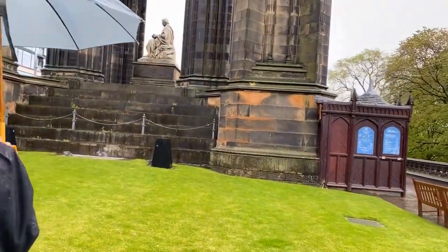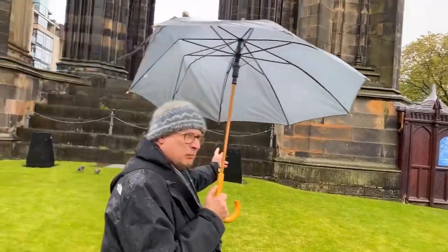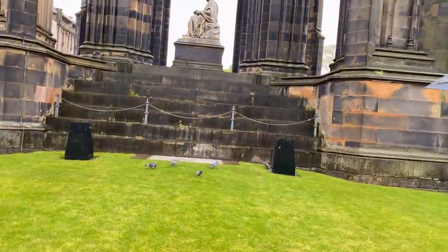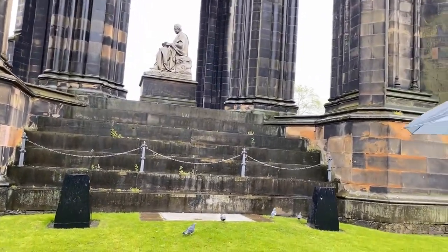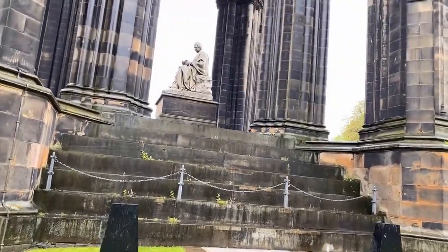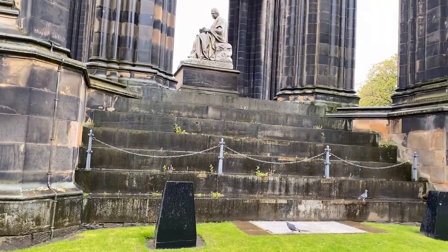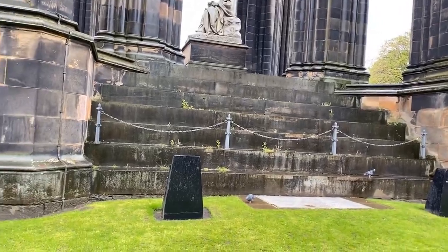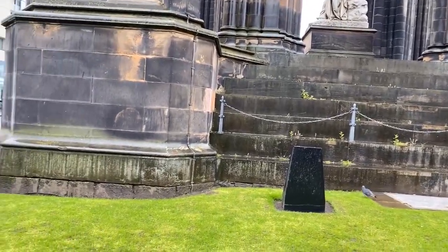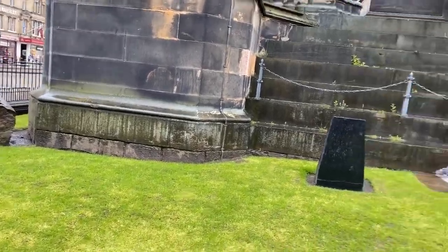And if you look at the statue, it's in Carrara marble of Sir Walter Scott, sitting facing the New Town. Of course, he lived in the New Town, so that's very appropriate. And on the other side, when we go around the other side, you can see his Irish wolfhound dog, Maida. He was a great dog lover. So contemporaries of Scott would see him out never without his dog. He had various dogs through his life.